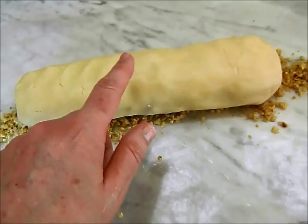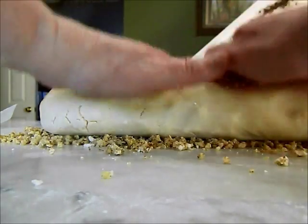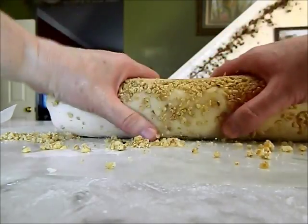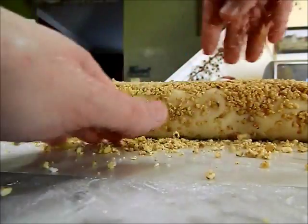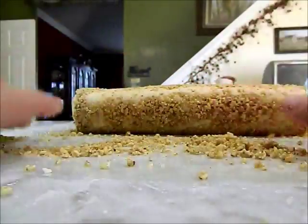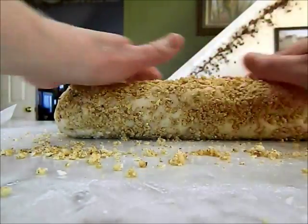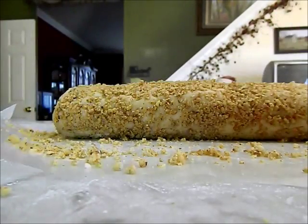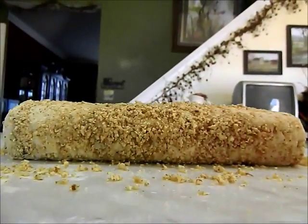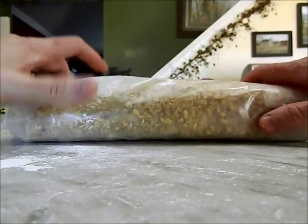So here is this log here, and I'm going to go ahead and put a little bit of nuts on top of this as well, just a little bit. I'm going to push it and kind of pack it in there, and then you're just going to roll, just like that. Now, a lot of those nuts stuck on there, so I'm going to put some nuts over here. I'm going to put some nuts back over here, and just roll it like that. I want the whole thing coated with nuts, as much as possible anyway. And you might have to take it and smooth it over or push it down, pull this up like this, you know, just keep rolling it. So you can see what that looks like. Then I'm going to close up my sides and bring the wax paper over and secure it like that.